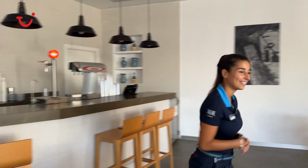This is the lobby bar. It opens every evening from about 6:30 until midnight. It is also part of your all-inclusive, however, you can also enjoy some special premium drinks in here. Some nights a week, you also have a live singer performing here just for the pleasure of your ears.